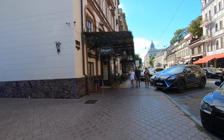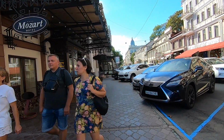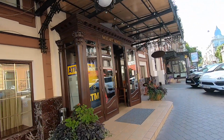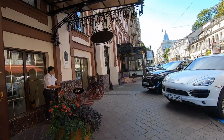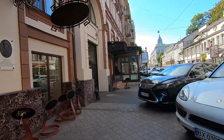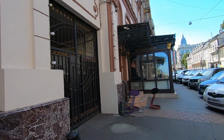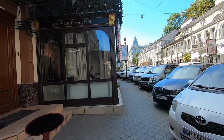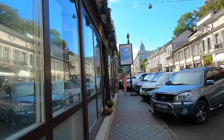The Mozart Hotel. This is one of the more popular tourist hotels. I like the Airbnb idea because the place that I showed you guys earlier is really well done, and it's an authentic look at the flats that they live in around the city.